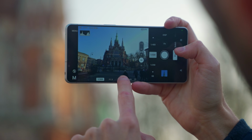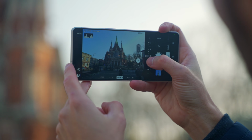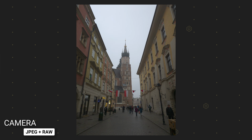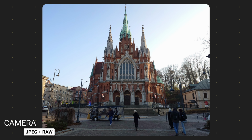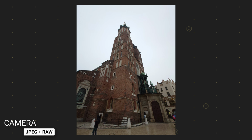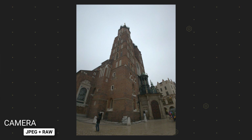But in the manual mode, this is where this phone actually takes a turn. You can set up all of the settings by yourself and also shoot in JPEG and RAW. Essentially, you can shoot in RAW and edit those photos to your liking in post-production on your PC or on the smartphone itself. So if you're into manual settings, this is a great option. And thanks to the RAW photos, you can really take advantage of what the phone captures and make those photos your own.